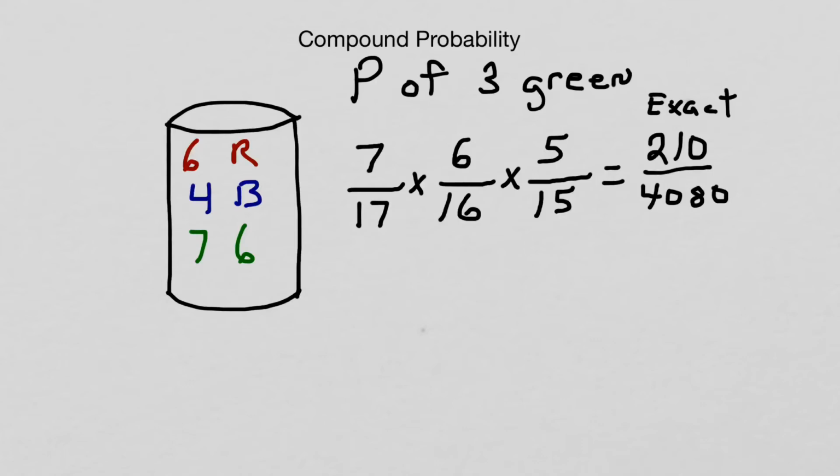All right. The next way, it's going to say 1/10 of a percent. All right. 1/10 of a percent. First thing you're going to do is put this in a calculator. 210 divided by 4,080. You're going to get a number that looks like this. 0.05147. All right. I'll put this line here.